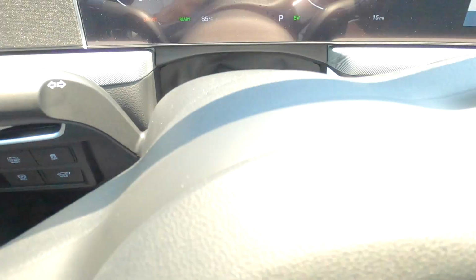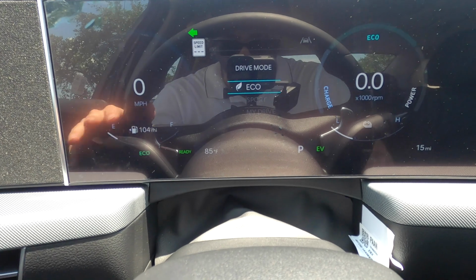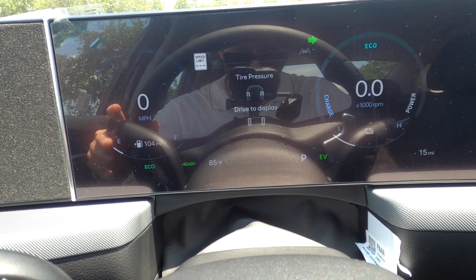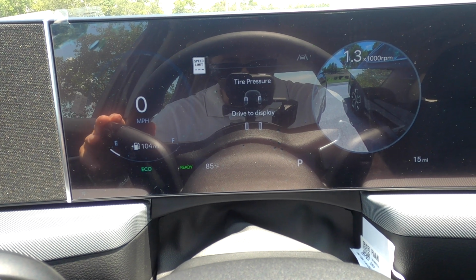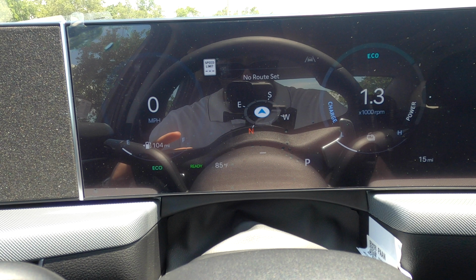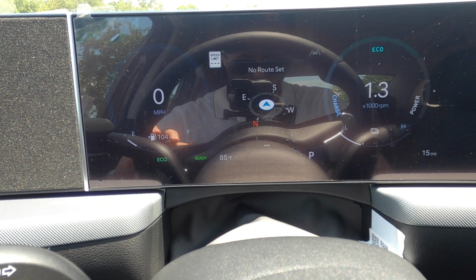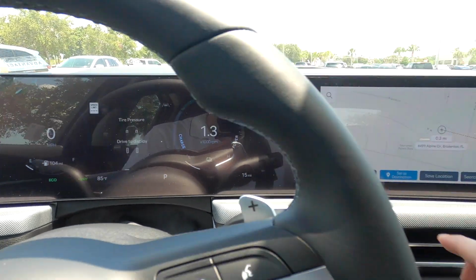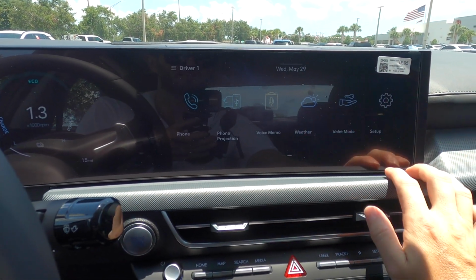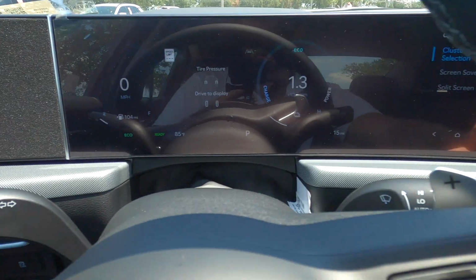Driving mode select, which has a total of 3 different driving modes, with a full 12.3-inch digital reader, and we have the blind spot monitor view, which means when you use your indicators, you can see the camera on either side. Plus, you can go through an array of information for the driver, including the turn-by-turn navigation. And if you want to change the whole configuration, you go in here, click Home, slide it over into Setup, go into Screen Layout, and now you can change the gauge cluster layout.